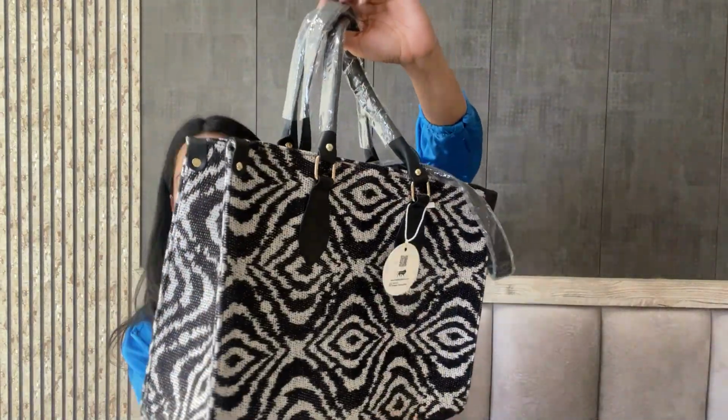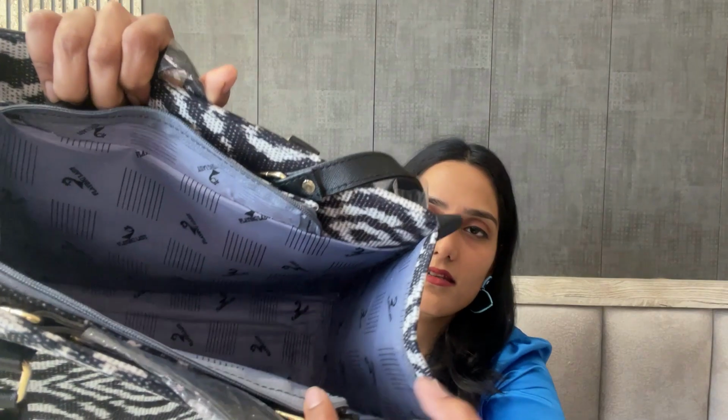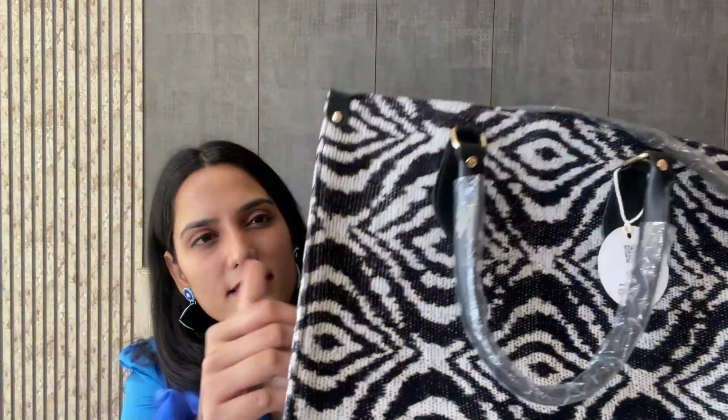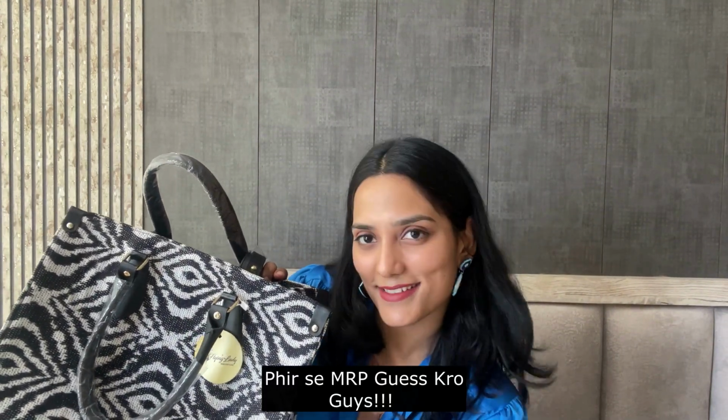Next one I got from Sarojini in handbag is this in black and white color. The combination of the bag is very nice and the quality of the bag is very very nice, guys. See the space also. I think the fabric of the bag is jute. You can use it as a sling and you can also carry it as a normal handbag. Very nice. The MRP of the bag is, yes, I got this in 300.